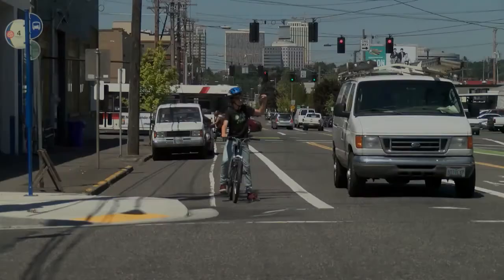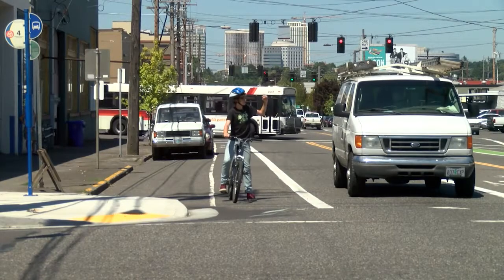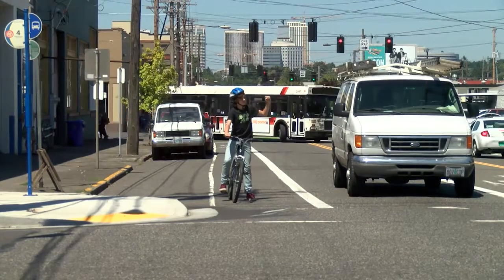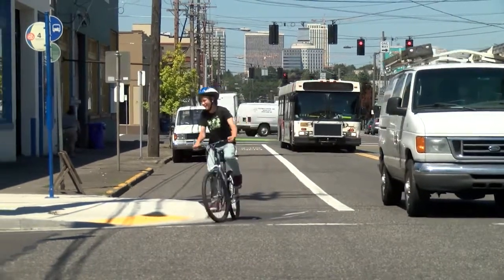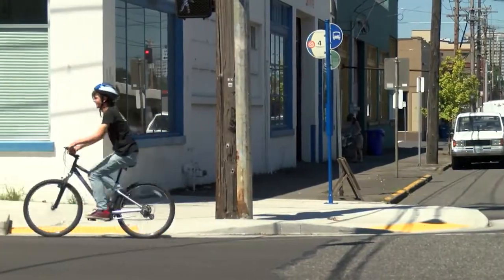And what about intersections with traffic signals? This one's pretty obvious. Cyclists have to obey traffic signals just like the people walking or driving. Getting off your bike and walking is always a good option if there is too much traffic.